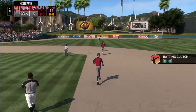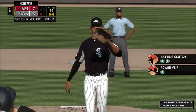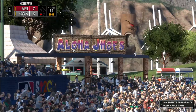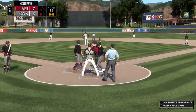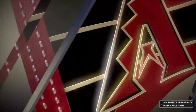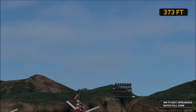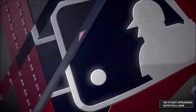Gone! So a three-run blast to straightaway left, as it is now 7-3. What a piece of clutch hitting. This team is holding on to a slim lead, and he blows this thing wide open with a three-run blast. That could be the nail in the coffin.